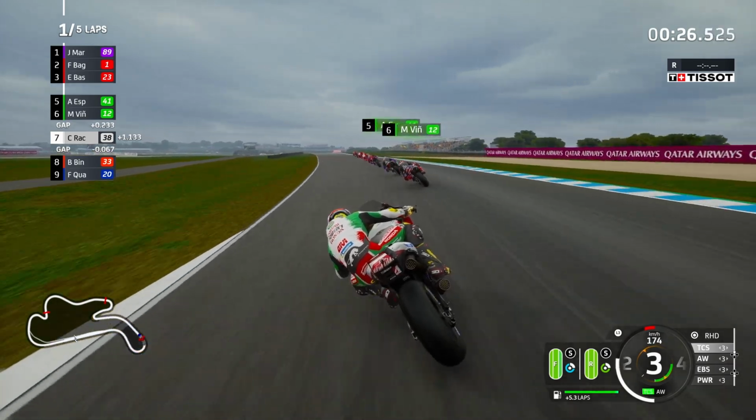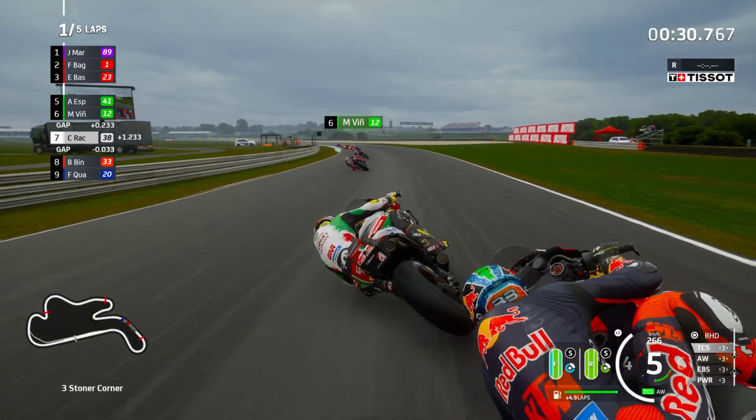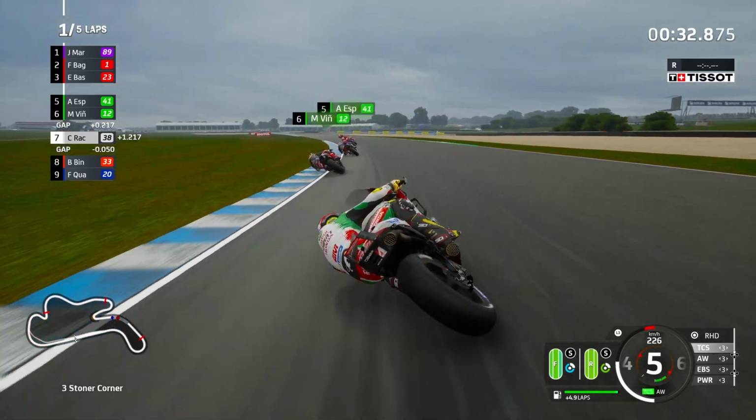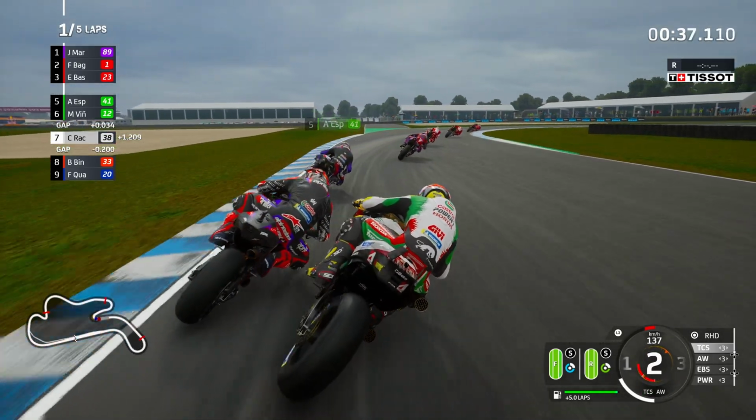Through there on Brad Binder, a little bit touchy, but have to get this done. It's the first lap. You have to be a bit aggressive, otherwise you can take a bit of time trying to find your position post that happening.